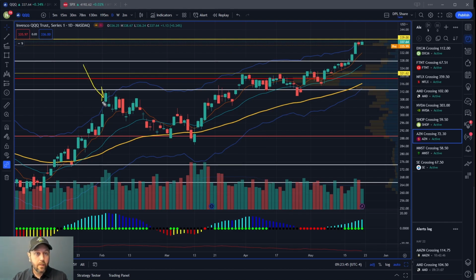You can see here, this is the last time it happened in the Qs. And it's not like we fell apart. We didn't crash, but we did take a little bit of a breather, have some consolidation, pull back to the averages before the next leg higher. So now we've done that again. We're up here, we're at 3 ATR.